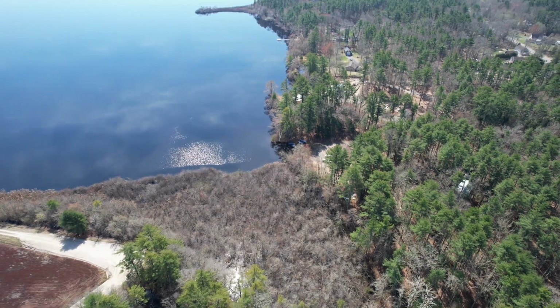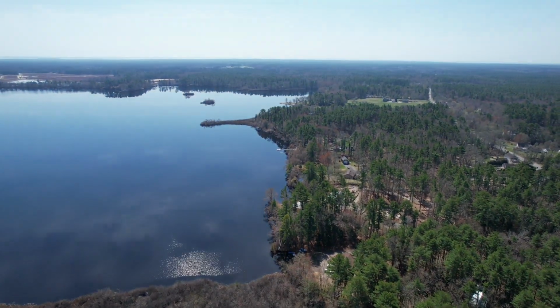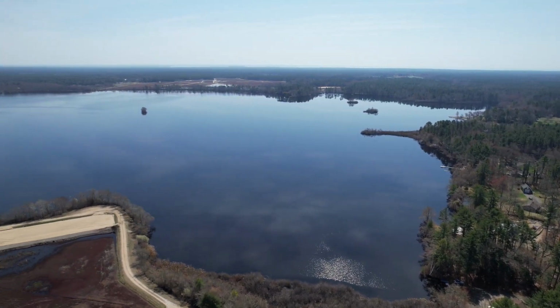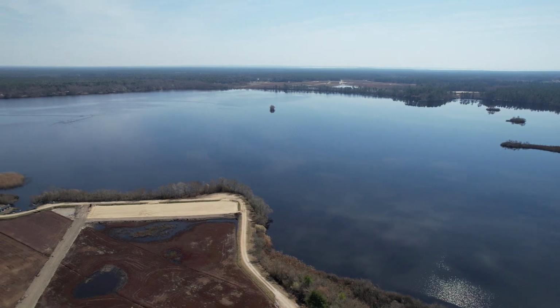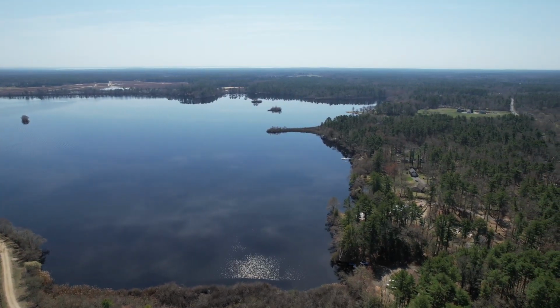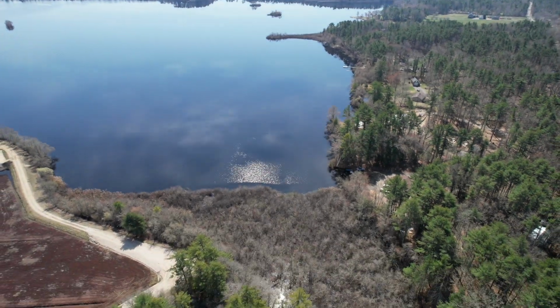Welcome to Snipatuit Pond and Snipatuit Brook. This is Snipatuit Pond. It's a 660-acre pond in the northern part of Rochester, Massachusetts. It has two outlets. One is the Mattapoisett River. That's in the upper right-hand portion of the pond you see here. It flows down south to Mattapoisett.